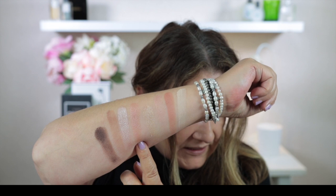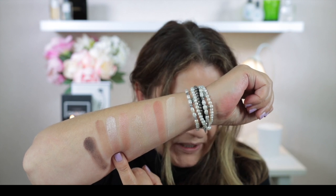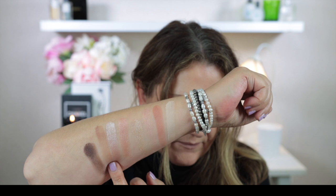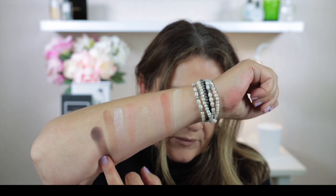And then we have the second row, and this one's called Showstopper. It's a metallic. This one is a metallic as well, and this is called Pink Quartz. And then we have the colour Taupe, and that's a matte. And then this beautiful smoky brown colour, and that is a matte as well.